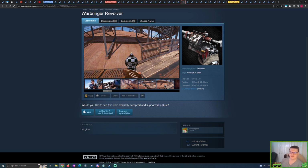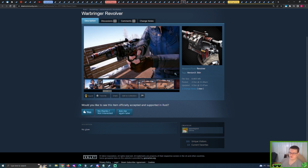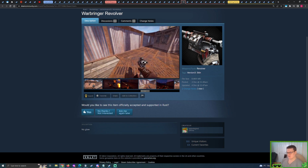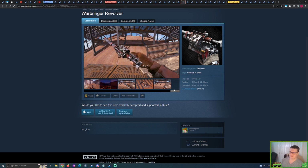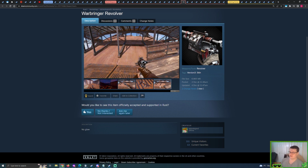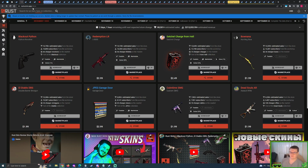Well, there's no guarantees. Face Punch doesn't really care too much about whether it has a colourful aim sight or not. They don't really care too much about revolvers, but maybe this is the week for revolvers. Revolver skins tend to be very nice investments. They tend to sell very reasonably, and then afterwards they tend to go up in price very comfortably.